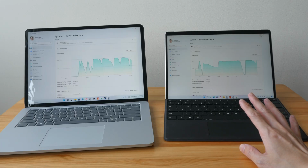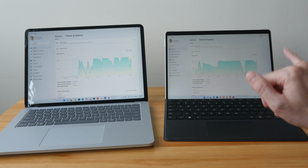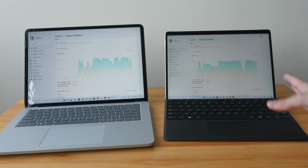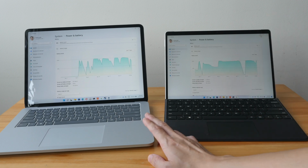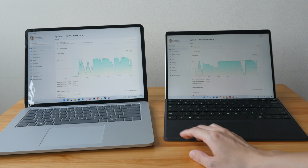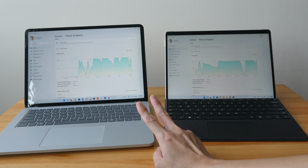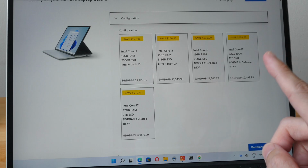Battery life for Surface devices traditionally isn't that great. So with the Surface Pro 8, the battery capacity is 51.5 watt-hour, and I was able to get around 6 hours of battery life with normal use and auto brightness. On the Surface Laptop Studio, the battery capacity is 58 watt-hours, and I was able to get around 8 hours with normal use and auto brightness. So the battery life for the Surface Laptop Studio is noticeably longer, 2 hours longer on average compared to the Surface Pro 8.